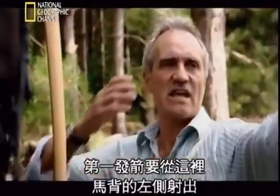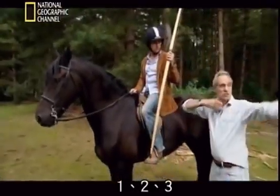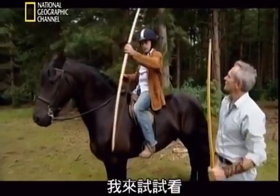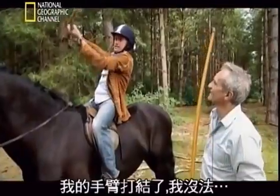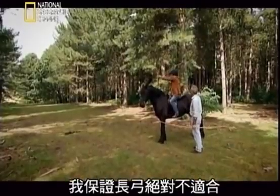The first shot is here as you come in from the left-hand side of the horse. So it's 1, 2, 3, up and over, 4. So let me just try those. Sorry. If there's one thing I need, it's a compact weapon. My arm's twisted now, I can't... And I can vouch for the fact that the longbow is not it.